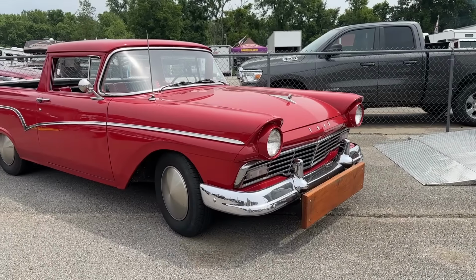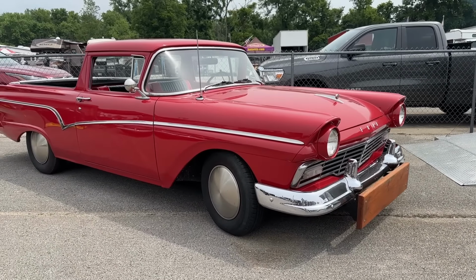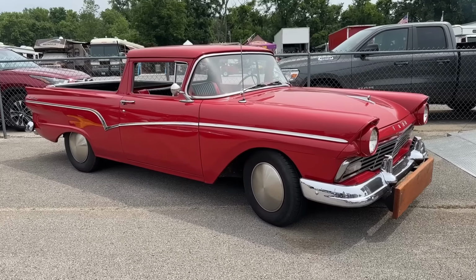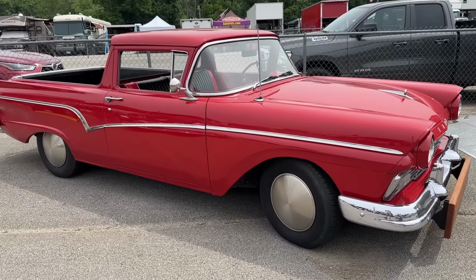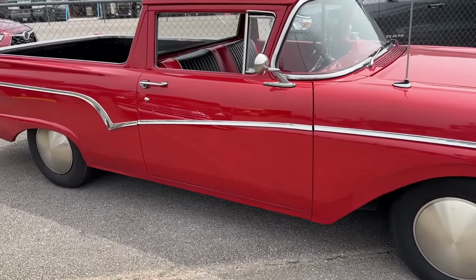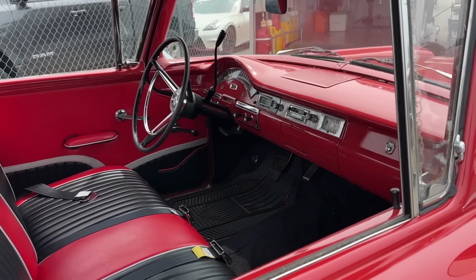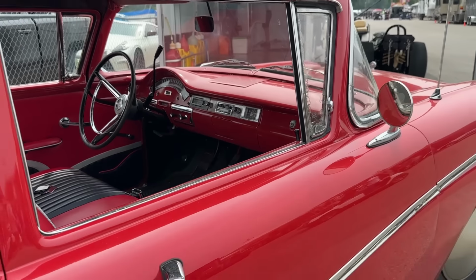Along with the front engine dragsters, there's quite a few push cars, and this one got my attention. This is a 57 Ford Ranchero, and it's pretty much stock. You don't see a whole lot of body modifications or anything. Interior is very nice, two-tone, red and black. But what I really liked about it was the wooden push bumper up front and the disc hubcaps on it.